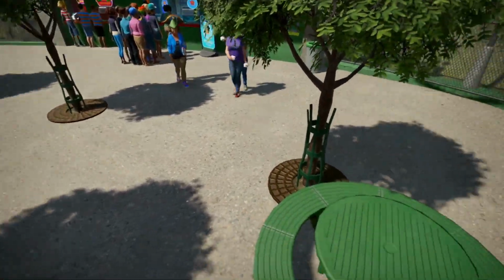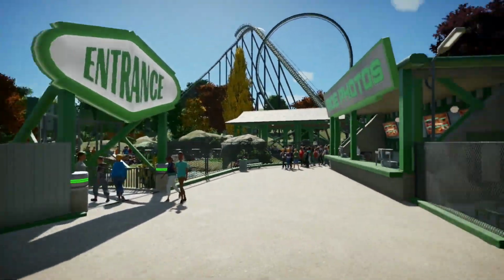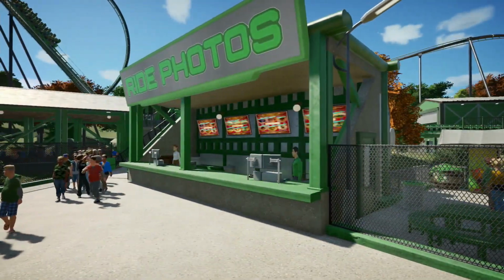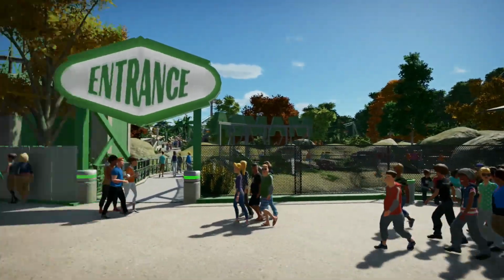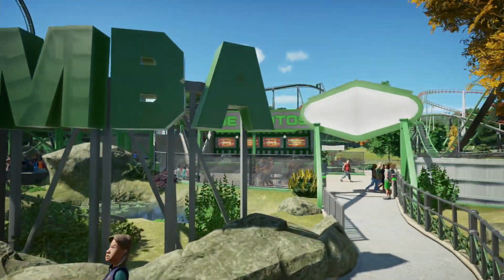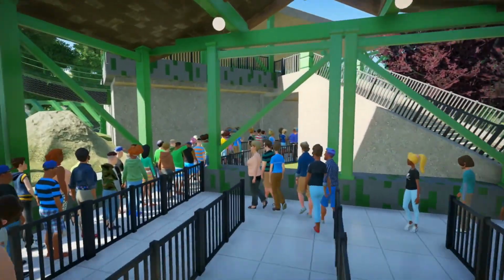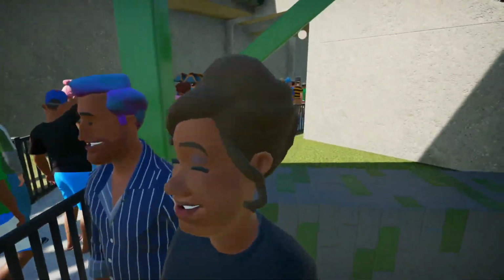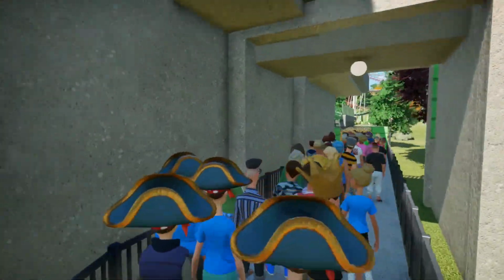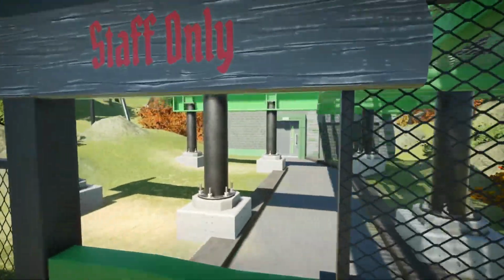Trees down here with some seating. We'll come around here. We've got entrance, ride photos, another seating area. Right, let's go in and see. What's this one? Oh, this is Mamba. Right. Okay, so again, very nice structure. These little blocks of bricks with the odd dash of green is very nice.